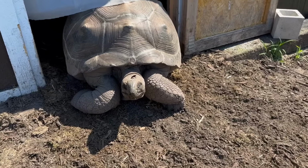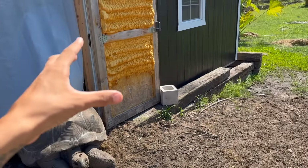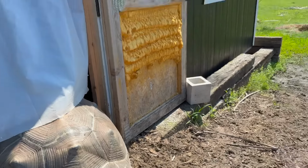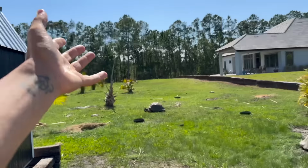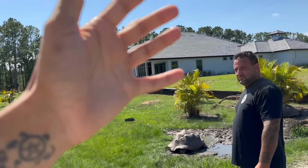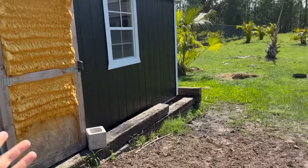All right, check this out. Big old Aldabra right here. He has a ton of Aldabras here at his facility. It's almost a 200-foot enclosure. I always say the bigger the enclosure, the better it is. And he just moved here not too long ago, and he's producing Aldabras now. You want Aldabs? He has some available on his website. But let's go and keep on touring.